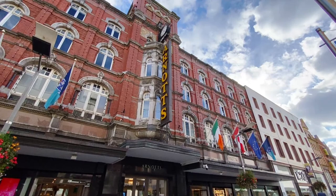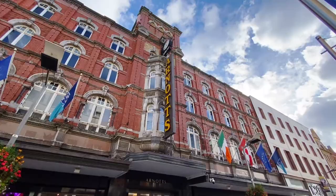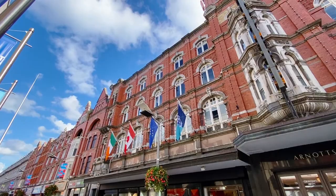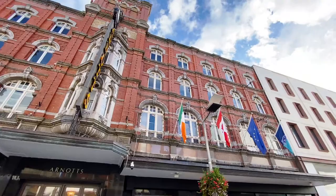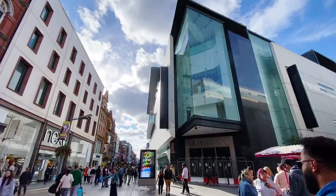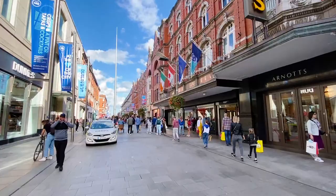Here's Arnott's. What is this? Is this like the Irish Macy's? Looks like it. Beautiful building though. Look at that. Zoe says Southside is more posh, really? Yep, so where we were yesterday. So today, we're on the north side. Okay, let's backtrack. I want to show you the other way around.